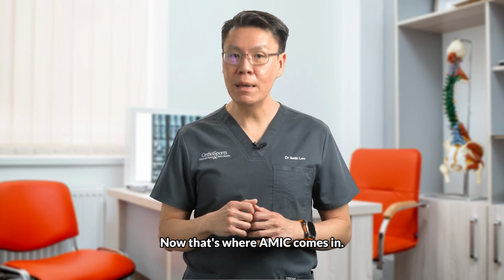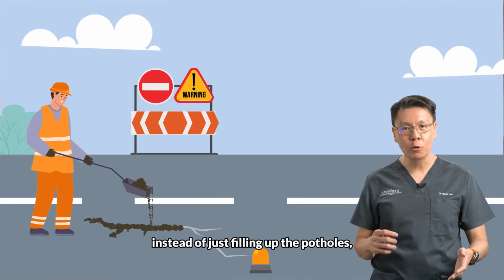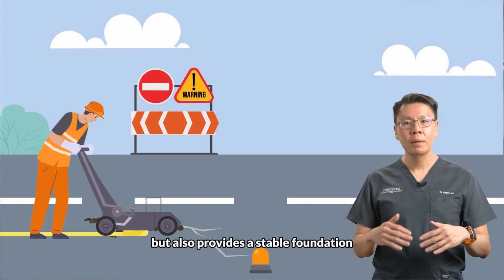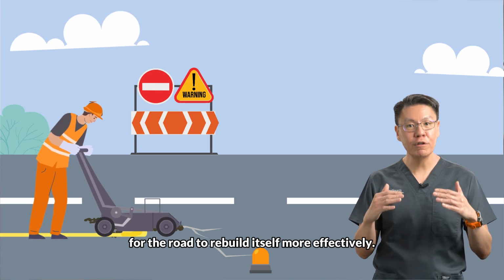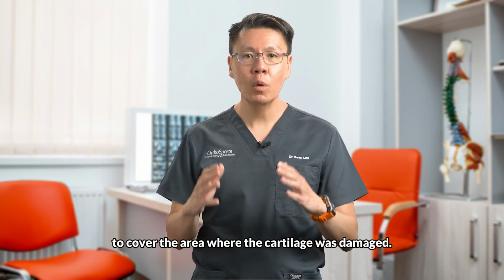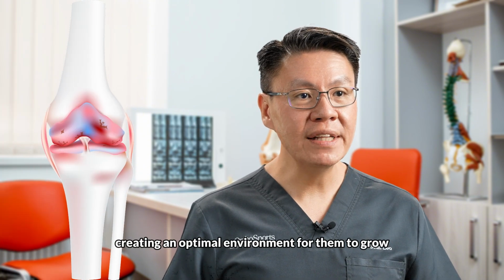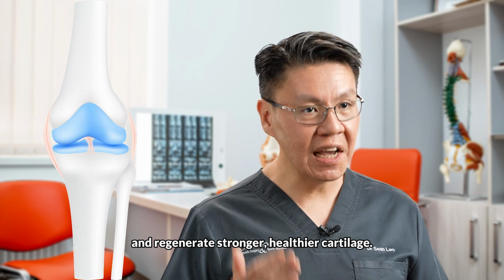Now that's where AMIC comes in. Imagine you're repairing a road. Instead of just filling up the potholes, you lay down a special mat that not only fills the gap, but also provides a stable foundation for the road to rebuild itself more effectively. Similarly, AMIC uses a scaffold, like a biochamber, to cover the area where the cartilage was damaged. This scaffold holds stem cells in place, creating an optimal environment for them to grow and regenerate stronger, healthier cartilage.